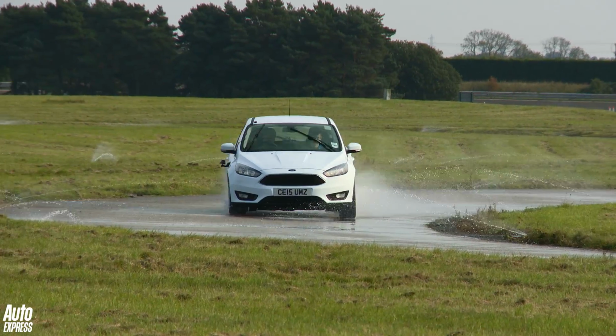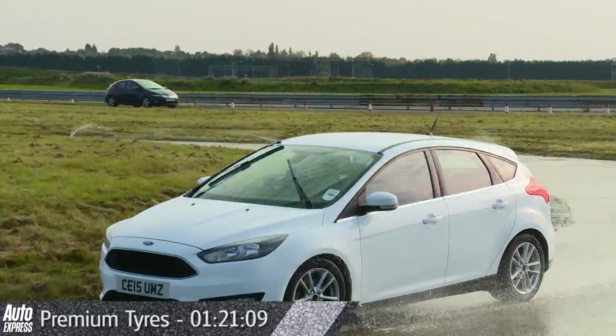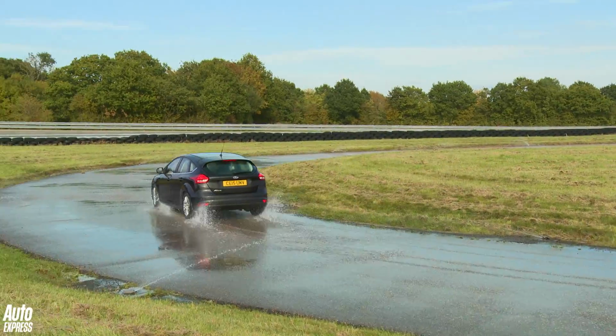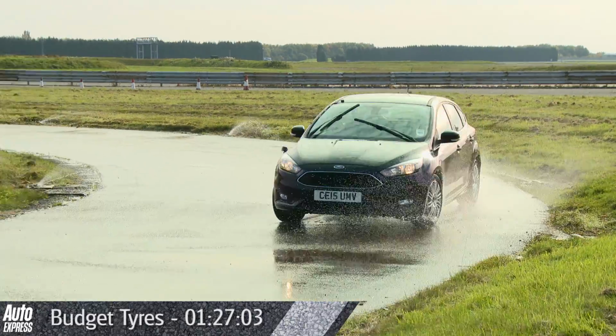First up, Martin is trying out the Focus with premium tyres, and it seems to be handling the wet track pretty well. And he's set the bar at 1 minute 21.9 seconds round the track. So what about if you swap onto budget tyres? Well, you can see the result. He's all over the place, and that's added more than 6 seconds onto his lap time.